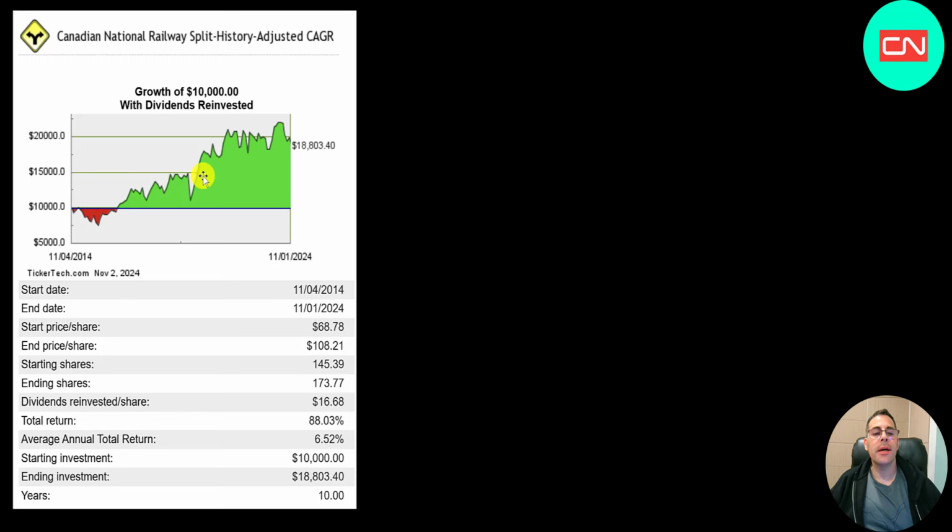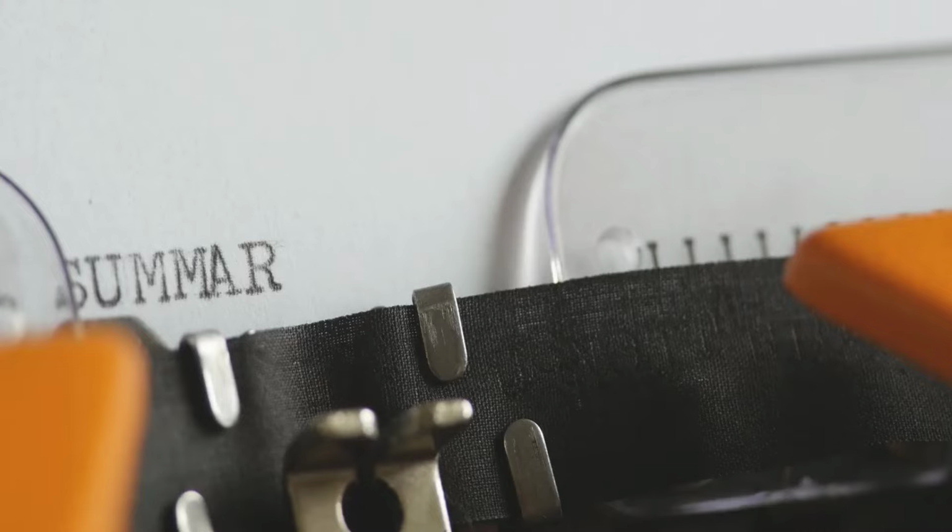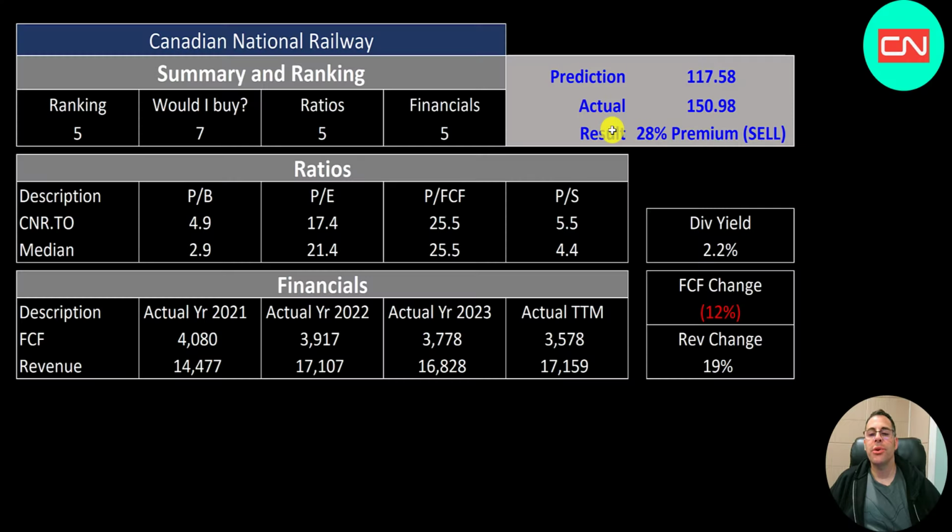If you put $10,000 into this company 10 years ago and reinvested the dividends, you'd have $19,000 today, a 6.5% annual return, an 88% total return. To summarize, I have them trading at a 28% premium, ranking 5 out of 10. I do like the company, so would I buy it?